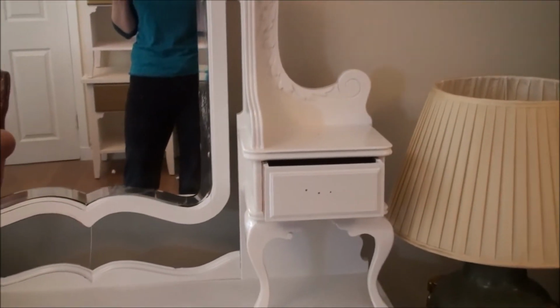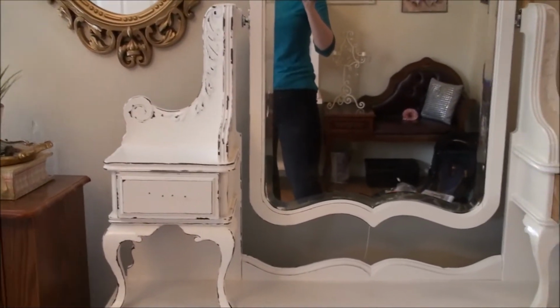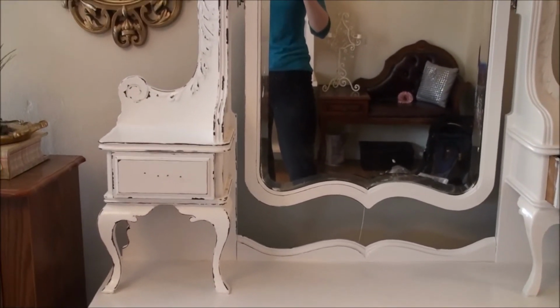If I show you that one, it's just very, very plain. And then this one, I don't know, it just gives it a wee bit more character to me. I really like it. So that is it at this point.